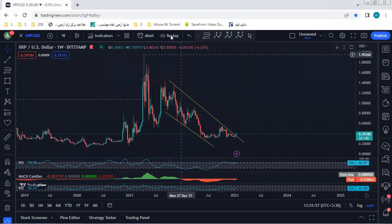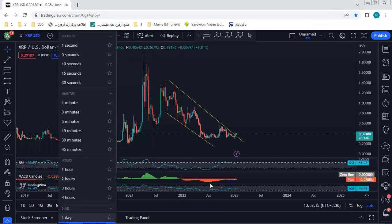By the way, we see the breakout of this line. This is not really important for us. And if we get any opportunity for a buy from here, as I mentioned, we will take it. We don't need to wait for the next drop. This is the best option, but we don't need to wait for that, because if the price drops, we will have a weekly divergence. But at this point, based on the weekly chart, I don't see any trade setup.